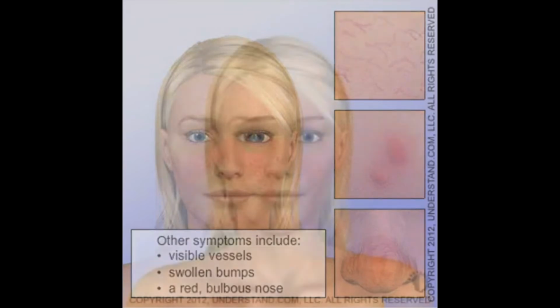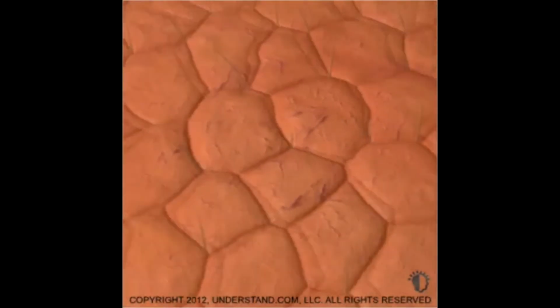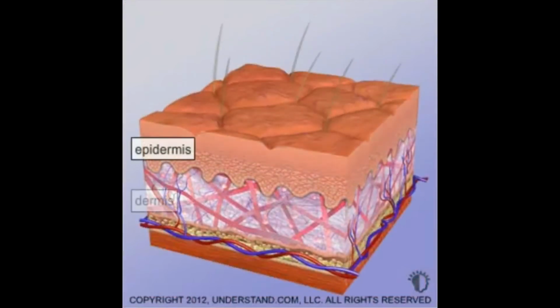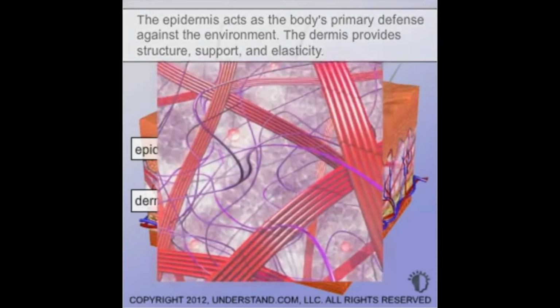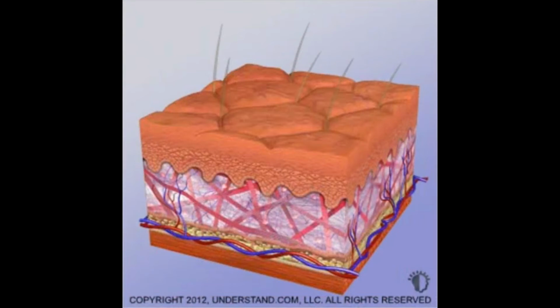Before learning about rosacea treatment and prevention, it will help to understand a little about your skin and how rosacea occurs. The skin is composed of two main layers, the epidermis and the dermis. The epidermis is the outer layer that acts as the body's primary defense against the environment. The inner layer, or dermis, is comprised primarily of connective tissue, which is made mostly of collagen and elastin fibers. These fibers form a network that provides your skin with structure, support, and elasticity.